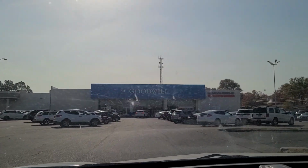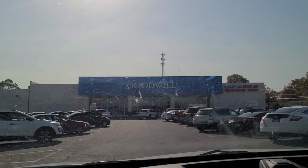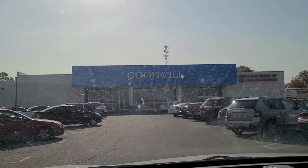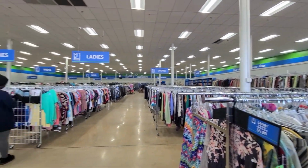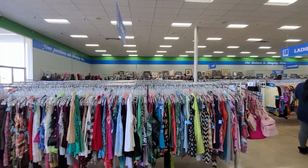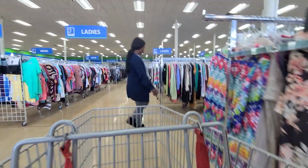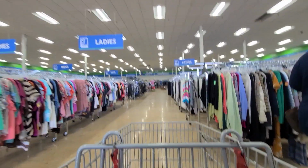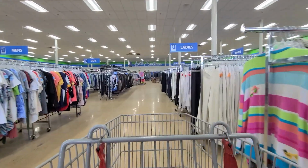All right, this looks promising. Let's keep our fingers crossed that we find some good stuff. Please, thrift gods, it is time for me to get some goodies. And y'all, here it is. This is the store that finally put out. Your girl got a full cart. It was overflowing. I am so stoked. So this is the Goodwill store in Southhaven, Mississippi, just south of Memphis.